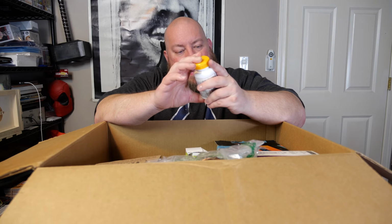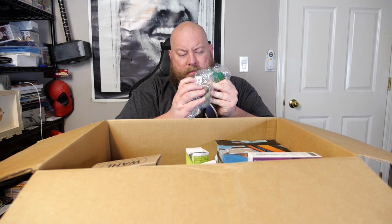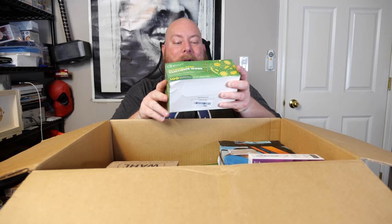Okay. That smells good. What is that? Curl Define. Oh, it's True Textures, Curls, Coils, and Waves. Like this hair styling gel or something. You can really smell it pretty strong, so it's probably been opened up and used, I bet, since I can really smell it. But it actually smells kind of nice, though.